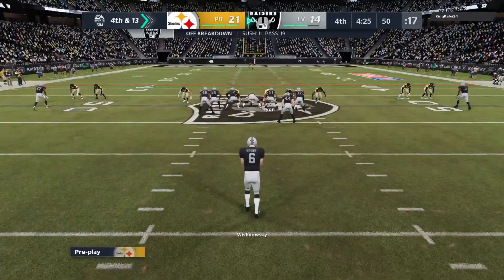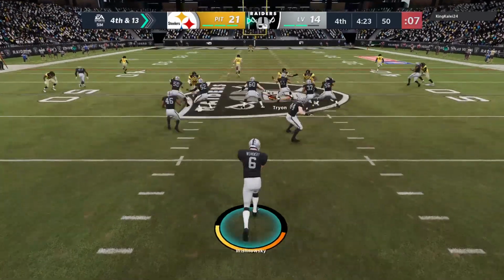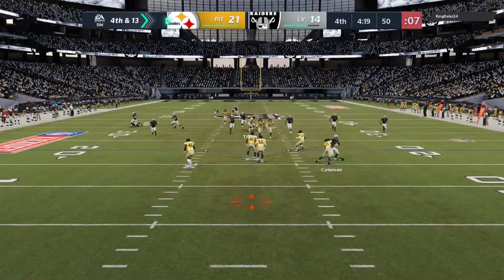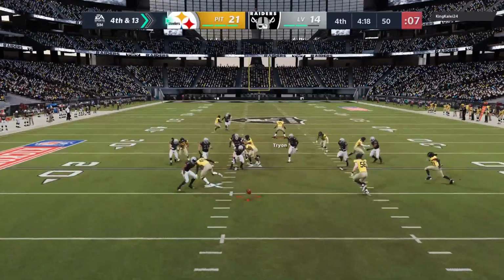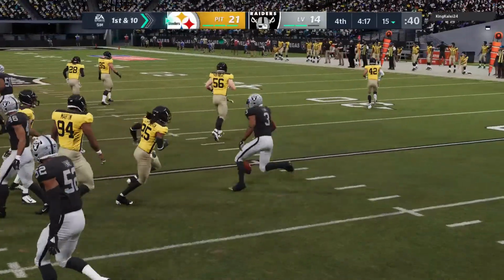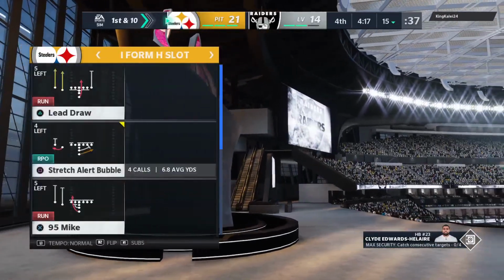Here's the Raiders punter now. They'll boot it away from about his 35. The Steelers take over 1st and 10 at their own 15-yard line.